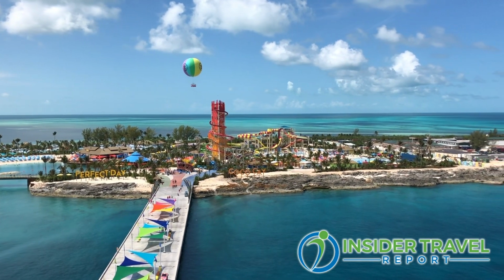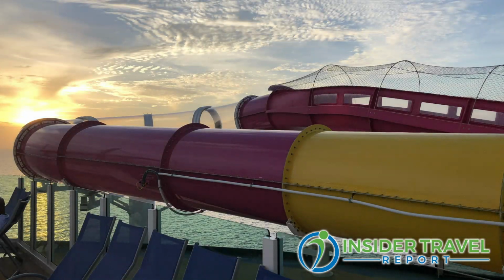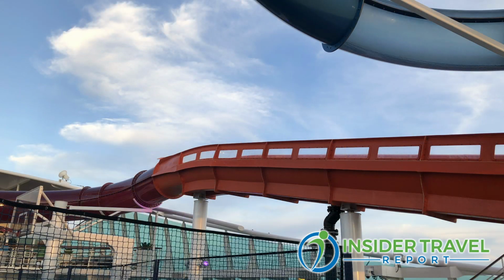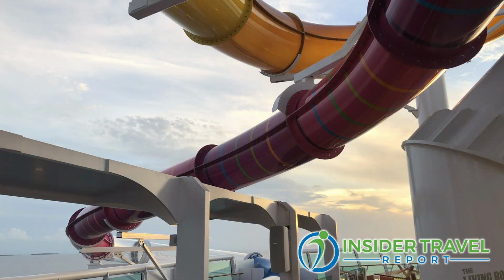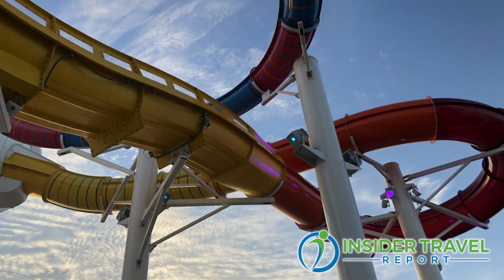Well, in fact, we have in back of us one of those amplifications. It's this water roller coaster, which is called the... I think this is the Aqua Blaster. Aqua Blaster, yeah. Several new slides. We have the slides where you go head first on the mats, and we have just a lot of different slides for the families, not just the kids, but the parents are loving it as well.